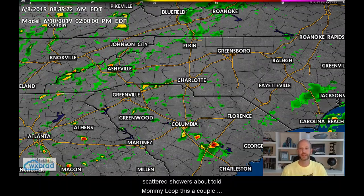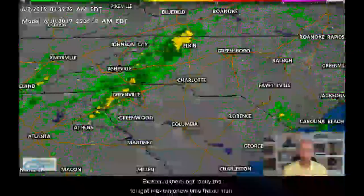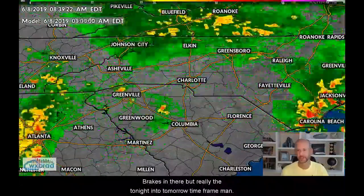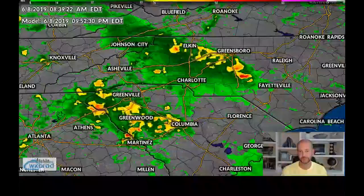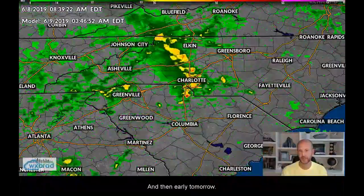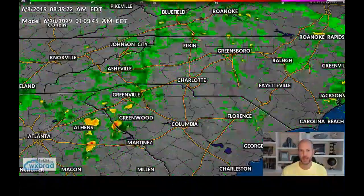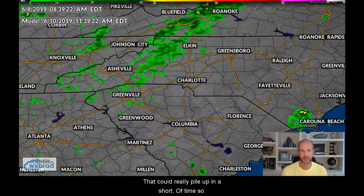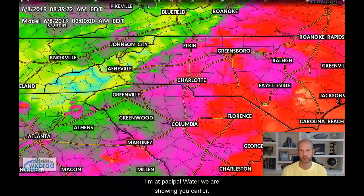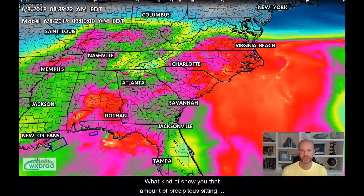So let me loop this a couple times, and you'll see the waves of rain coming in with breaks in there. But really, the tonight into tomorrow time frame, man, this stuff tonight right there, and then early tomorrow looks really, really heavy. That could really pile up in a short period of time. So that precipitable water we were showing you earlier, I'll kind of show you that amount of precipitable water just sitting off the coast here.